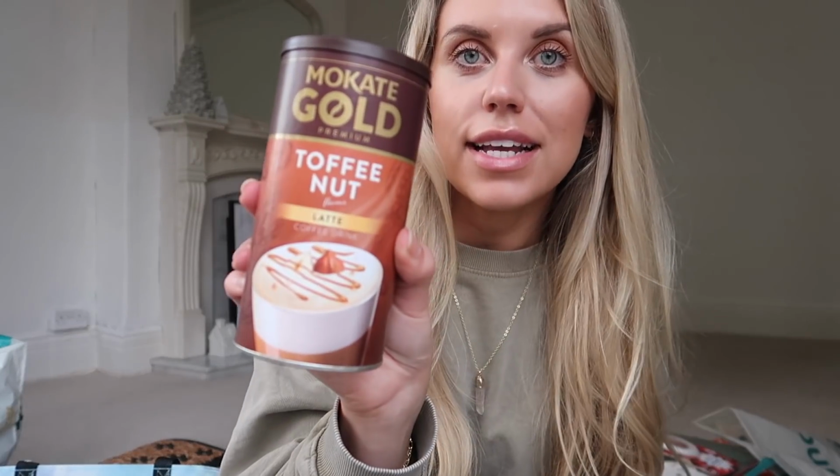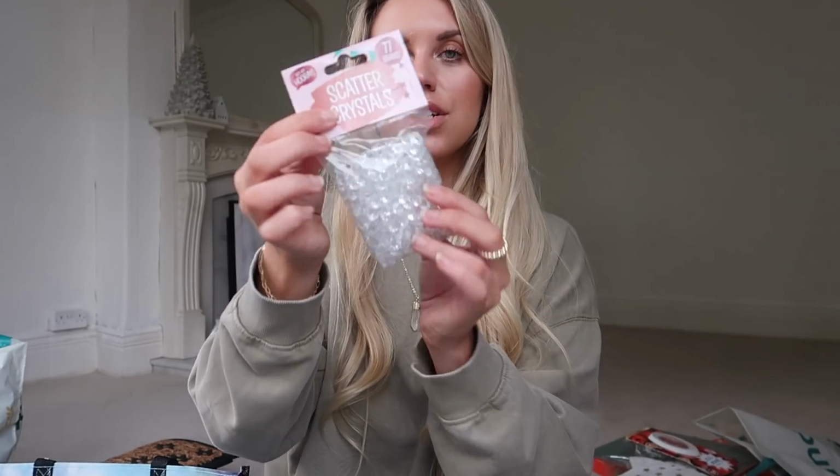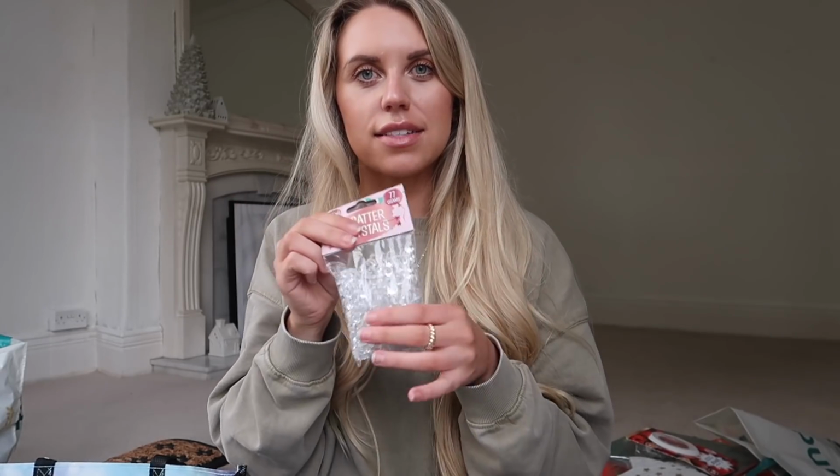Okay, I got this latte coffee drink in toffee nut. They had a couple of different flavors. I think they had salted caramel as well. I also picked up these for my festive window display. They're just scatter crystals. I think these were in the bridal wedding type section. I just thought these could look really pretty, almost snow-like on the windowsill.